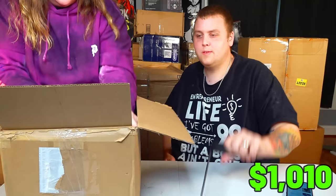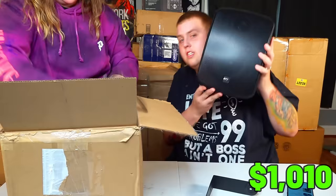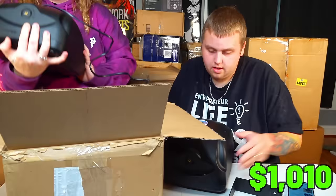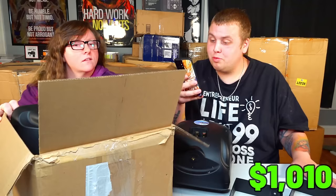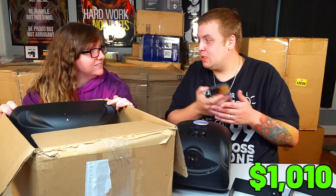Whoa. Speakers, Pyle speakers again. Nice, these are big. It's as big as my head, and my head is big. So another bracket, and the other speaker is also in here. So this is a Pyle waterproof and BT indoor-outdoor speaker. These are selling for like $115 pre-owned, new in box. The last one was sold for $196 for the pair of two speakers. So that's like $200 right there.